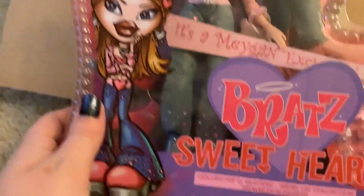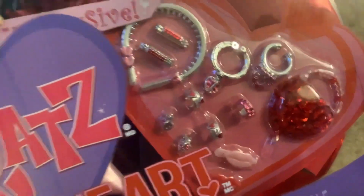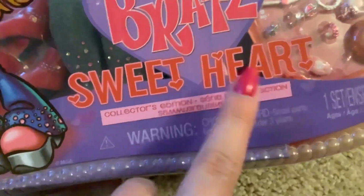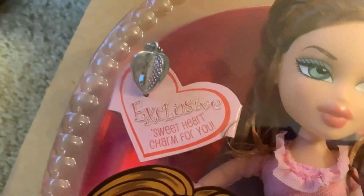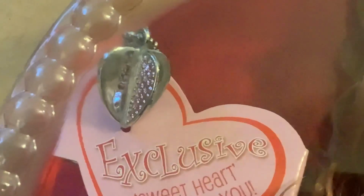I absolutely love the way they did her box with the heart shape, just like the Pampered Pups dolls. I love that they included all of her jewelry again, because Bratz jewelry is so hard to find. So this is great. We have the Sweetheart text, collector's edition, and they priced this doll pretty fairly too. $40 for all of this detail and an exclusive Sweetheart charm for you. I'm going to eat that. I'm going to swallow it whole.